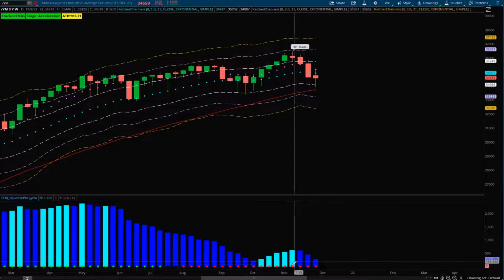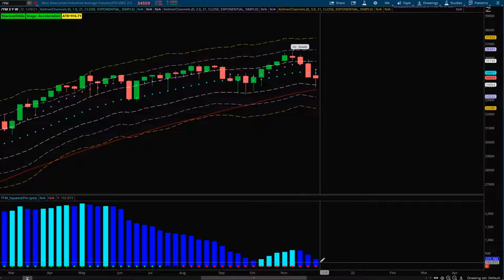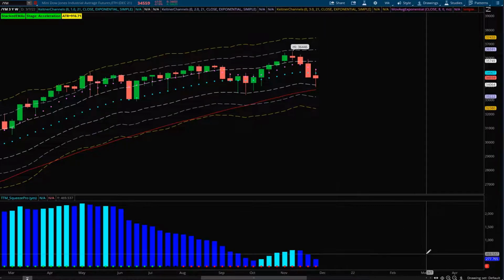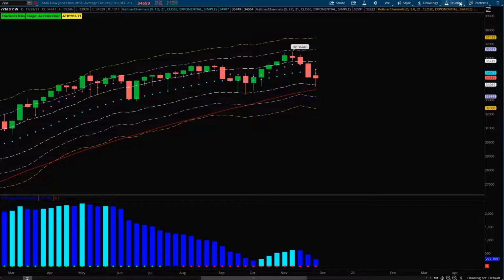And we also have this weekly squeeze that could potentially fire to the downside. I do still like that the histogram is above the zero line, but if we start to see that get below in some red bars, this squeeze could fire to the downside and we could see a lot more selling within the Dow. So definitely something to keep your eye on in the next few weeks.